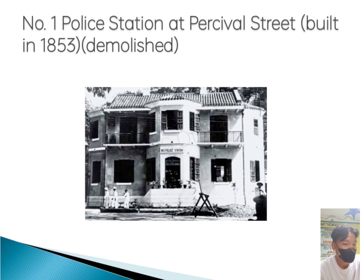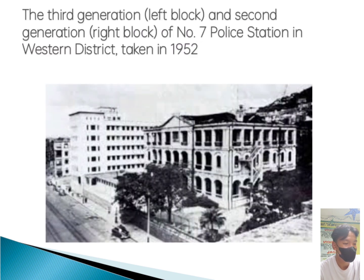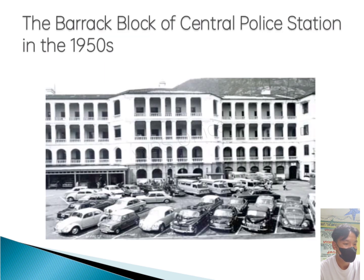Number 1. Police station at Percival Street, built in 1853, demolished. One-time police station in use since 1932. The third generation left block and second generation right block of number 7 police station in Western District, taken in 1952. The barrack blocks of Central Police Station in the 1950s.